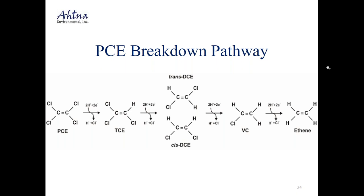Yeah. So like I said, the solvent they were using in the laundry was PCE, which a PCE molecule has four chlorine atoms. That will break down into trichloroethylene, which has three chlorine atoms, and then down to dichloroethylene, which there's two isomers, which has two chlorine atoms. And then that down to vinyl chloride with one chlorine atom, which unfortunately vinyl chloride is one of the more toxic molecules out of this whole chain.